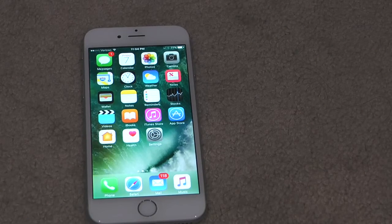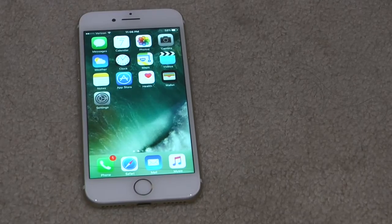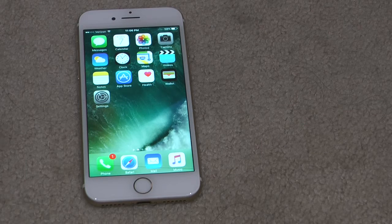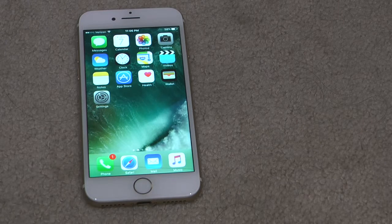Coming to the iPhone 6, it came out in September of 2014 and has a 64-bit dual-core Apple A8 chip, which is clocked at 1.4 GHz. It shipped with 1 GB of RAM and also has an 1810 mAh battery. The new iPhone 7 came out in September of 2016. It features the 64-bit quad-core Apple A10 Fusion and is clocked at 2.23 GHz. It comes with 2 GB of RAM and a 1960 mAh battery.